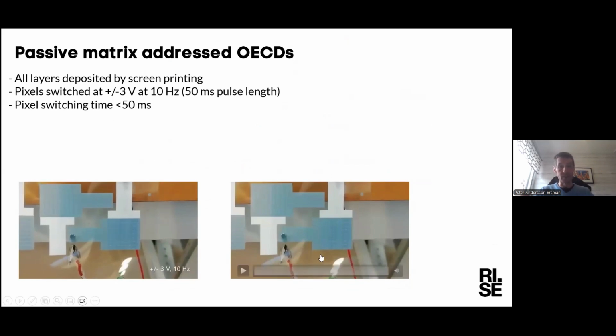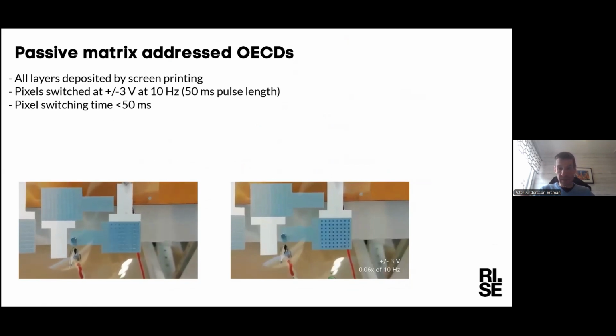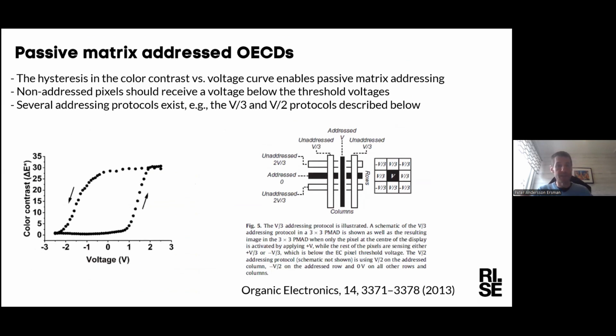We can skip this one. I guess it's lagging anyway via Zoom.